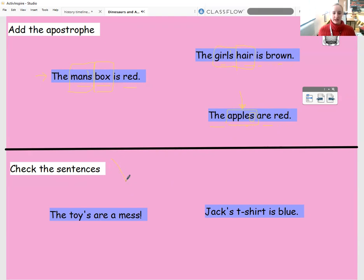So let's check then down here, because I've got two sentences and I'm not too sure that they're right. So I just want to check. So my first sentence here, let's read it. It says, the toys are a mess. The toys are a mess. So what are we talking about in this sentence? We're talking about the toys. Does it say who the toys belong to though? No. This is just going to be the plural of toy. So do we need an apostrophe there? No, you're right.